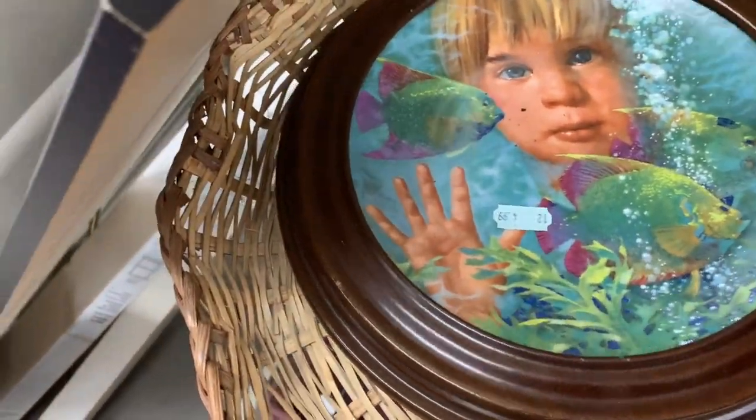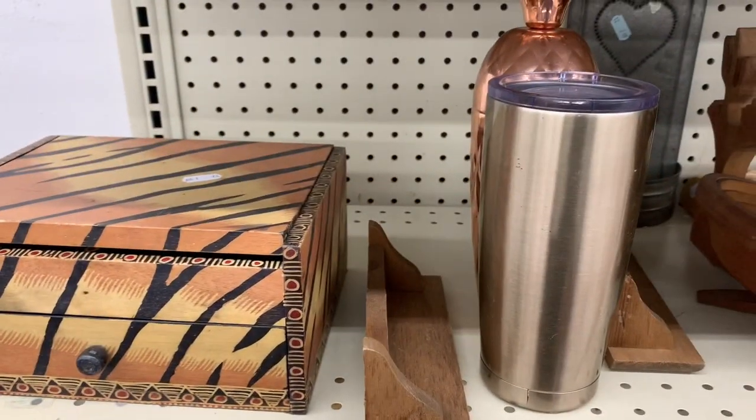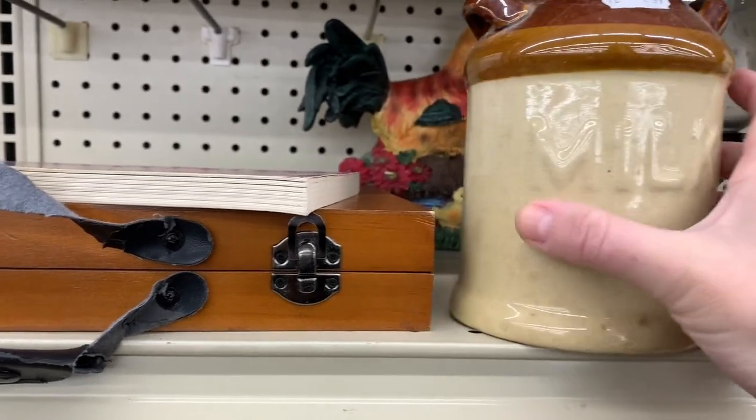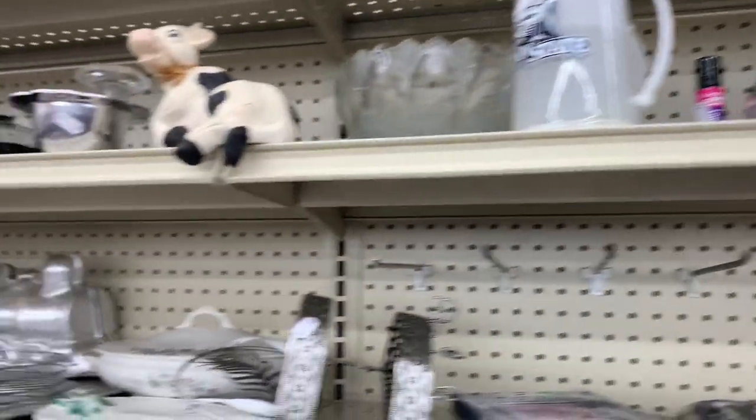There you go. This kid was trying to get out of this plate. I'm convinced. It was behind a piece of plexiglass or something. It was trying to get out. Personally, I always hated getting stuck in plates. Yeah, I can't imagine that would be a good thing. Well, I think I'm going to leave him there. Yeah, he needs to stay right on the shelf.